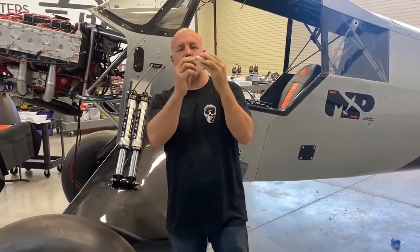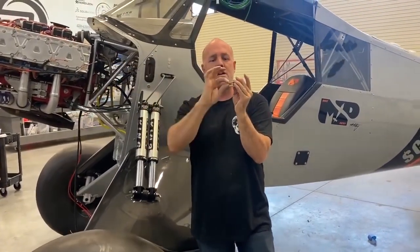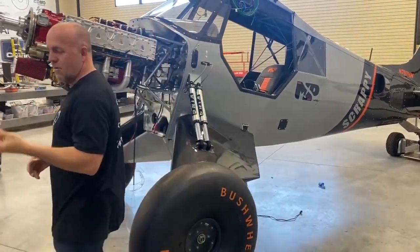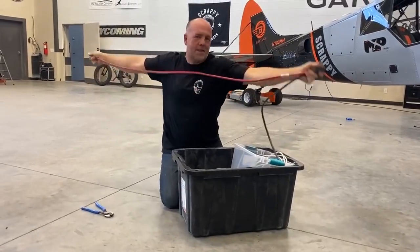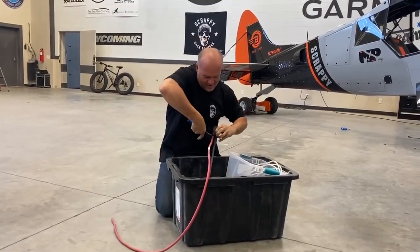Once I get around that corner, it won't be a cable, it will be a solid bushing rod that connects it with no play. So you will not feel any play in my cable at all. Anyway, I'm going to get this installed, get back to work. Yep, I found it. More scrap parts for Scrappy.